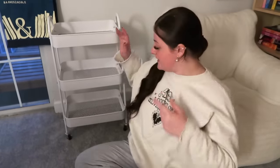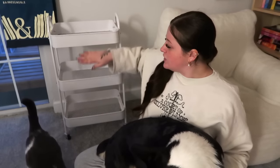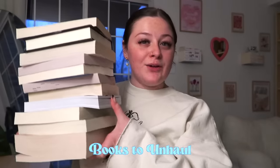What I'm planning on doing is making the bottom shelf the books that I want to unhaul, because there are some books that I want to get rid of, ones that I just know I won't read, or ones that I have double of, because that has happened. And then these two are probably just gonna be my immediate TBR. We have our unhaul pile.